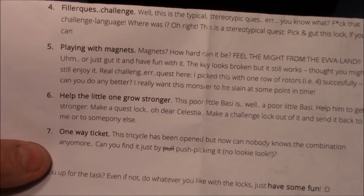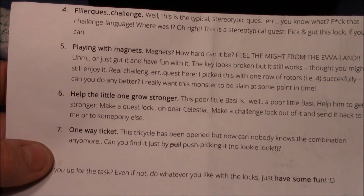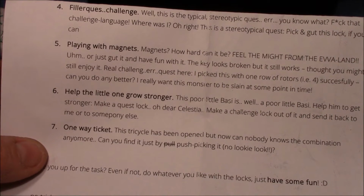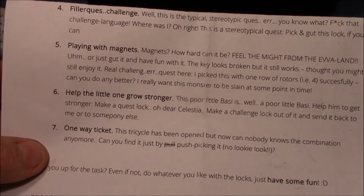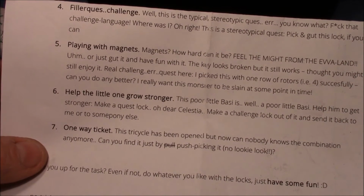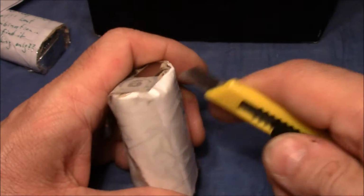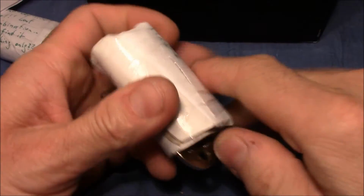2 more left. And we have the 6. Help! It just says help. And what does the letter say? Help me, help the little one grow stronger. This poor little Basi is, well, a poor little Basi. Help him to get stronger. Make a quest log, make a challenge log out of it and send it back to me or some pony else. Okay, so let's see how that one looks like.